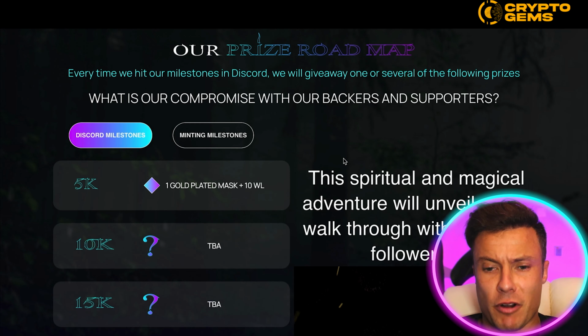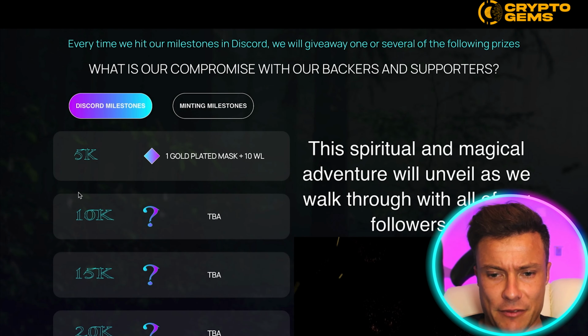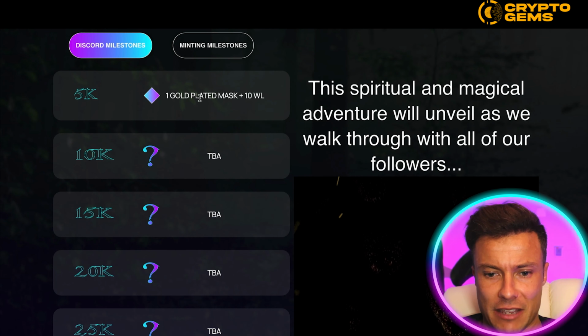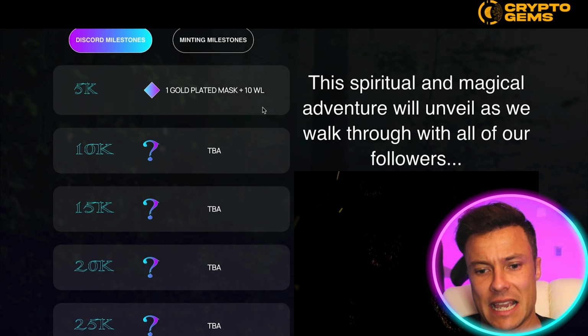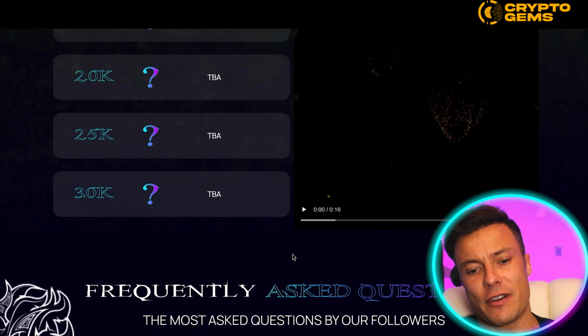Okay, so prize roadmap, something I've not really seen before, guys. We've already talked about it a little bit, but we can see at different Discord members, there's going to be prizes and stuff given away. At 5k, they're going to give away 1 gold-plated mask and 10 whitelists. And, you know, there's going to be more and more cool features the further they get down the list.